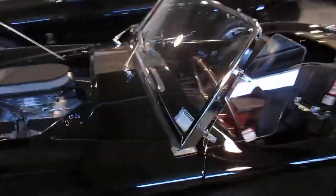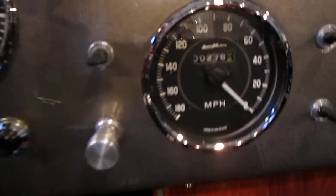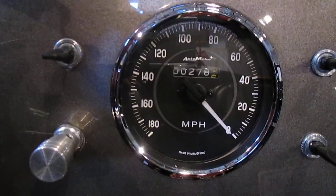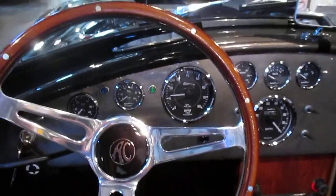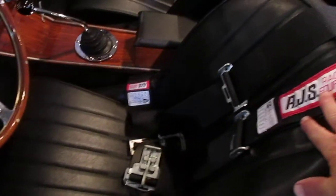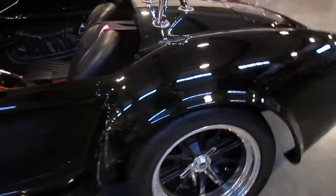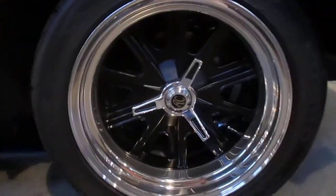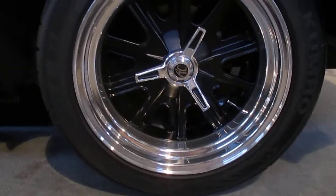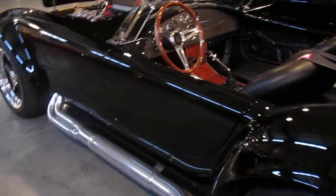The gauges, of course, are gorgeous. I mean, this car has 278, I'm sorry, I've actually put a mile on here driving just around the shop. 278 miles, complete instrumentation, beautiful seats. Both seats have full racing harnesses in them to keep you safe in the car. These are fake knockoffs. They're not real knockoffs, but they're some of the best imitations I've ever seen. 4-wheel disc brakes. Just a very beautiful body.